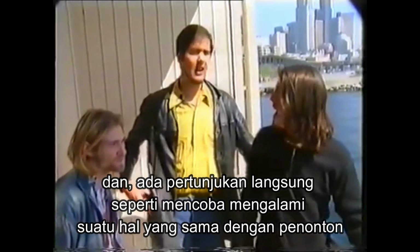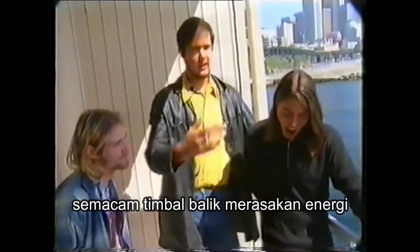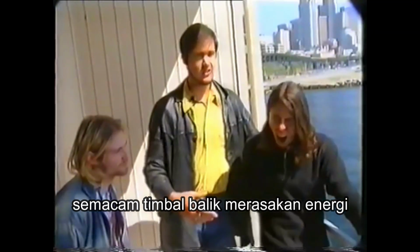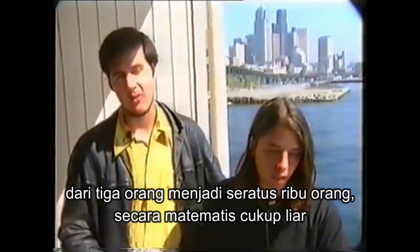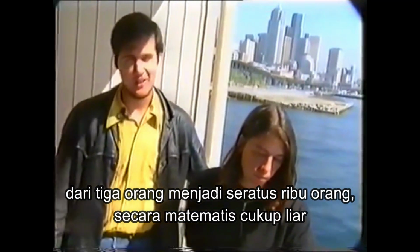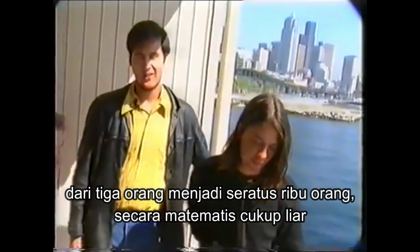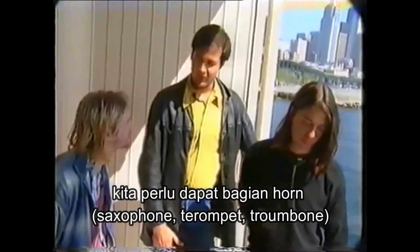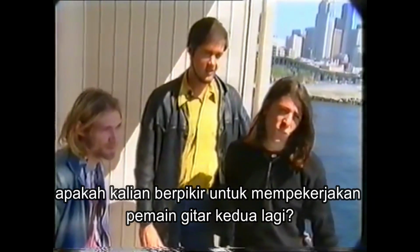Doing a live show is like, you try to experience this thing with the audience, kind of reciprocate this feeling, this energy. And I don't know how that translates from 3 people to 100,000 people. It's mathematically pretty wild. We need to get a horn section. Some backup singers. Are you thinking of employing a second guitar player again?